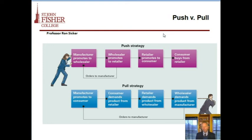Let's take beer for an example. Let's say I have Ron's beer. It's one of the best beers in the world, right? So I can do one of two things. I could involve a push strategy, and I could take my beer and go to the different distributors, Lake Beverage, Wright Beverage, the different distributors out there, and give them an incentive to sell my beer to the retailer or to the restaurant. And they would sell the beer to the retailer or the restaurant, and then the retailer or the restaurant would sell the beer to the consumer.